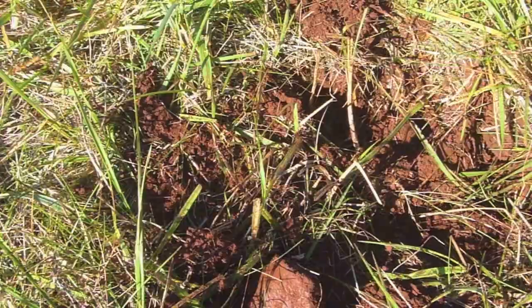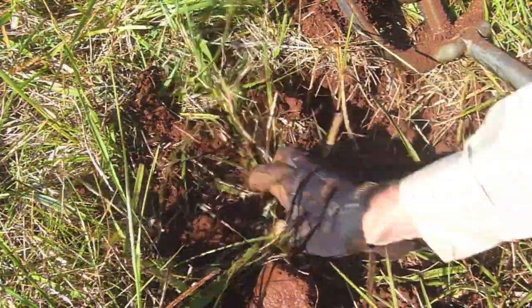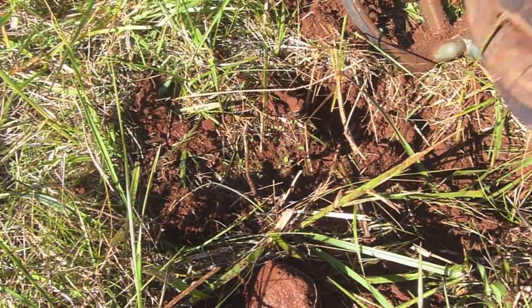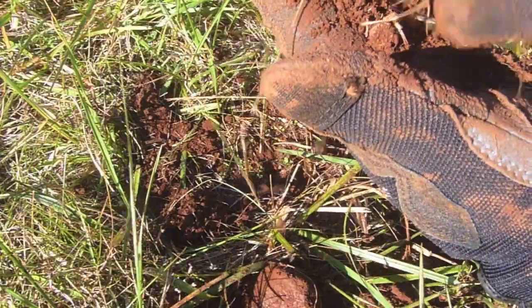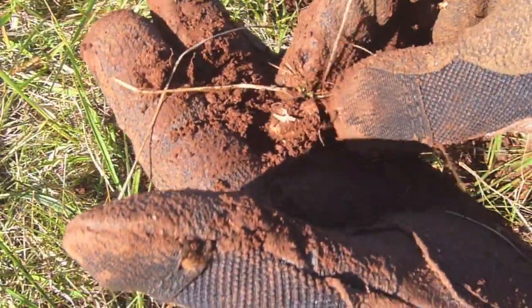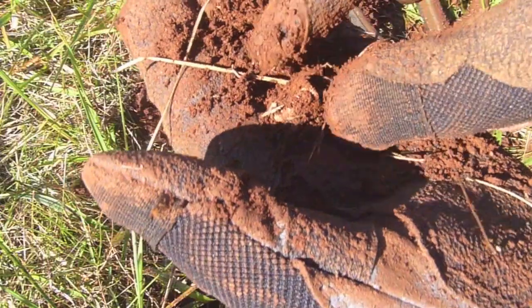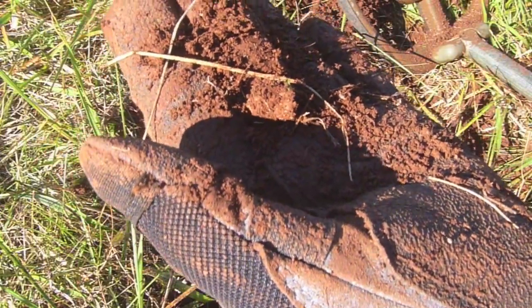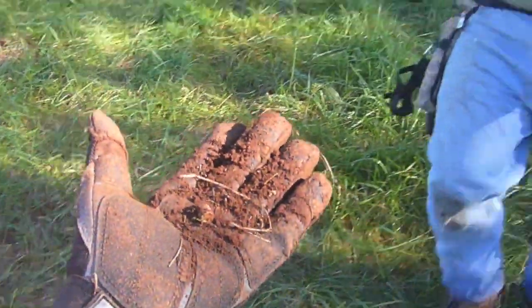Let's have a look at this one. Okay, I got it in my hand, high low, and yes, it's a bullet. Have a look at that, covered in mud, but that is a drop pistol round by the look of it. I'll just go and check with Sham and see what we've got here. I just want Sham to have a look at this one.